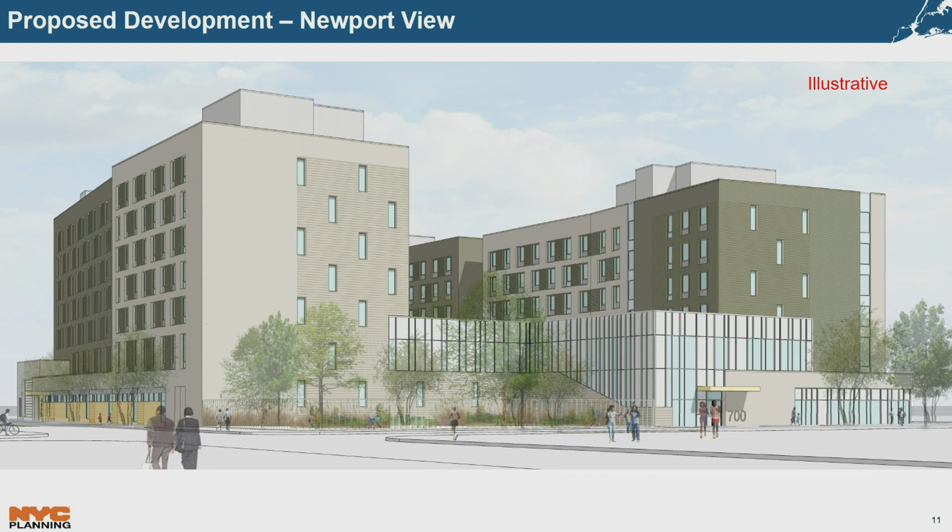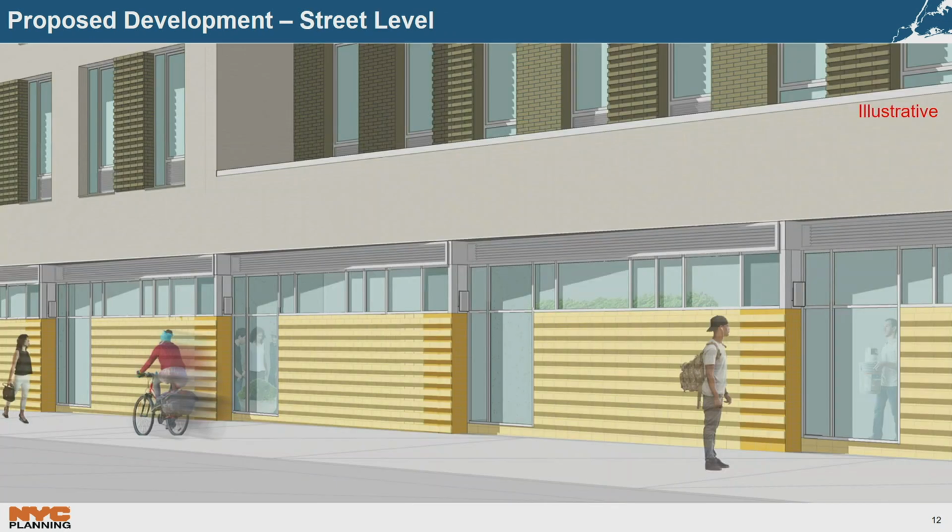The proposed development would provide windows at certain intervals along the lot line with the community garden, as well as transparency at the second floor, common spaces, and the ground floor community facility space. The manufacturing space street level frontage would be a mix of non-transparent materials and then also these vertical windows at certain intervals.